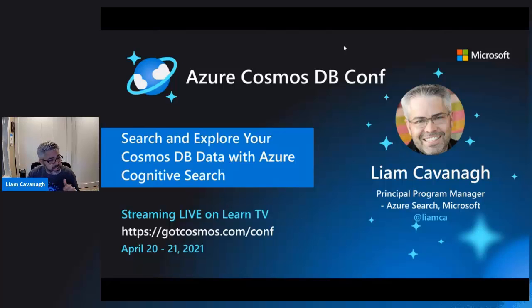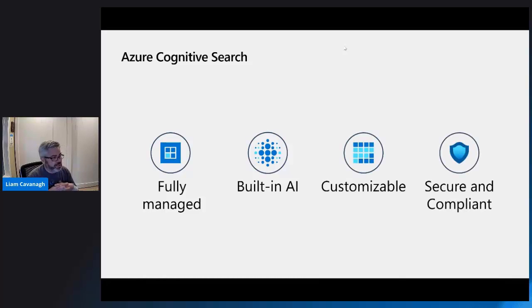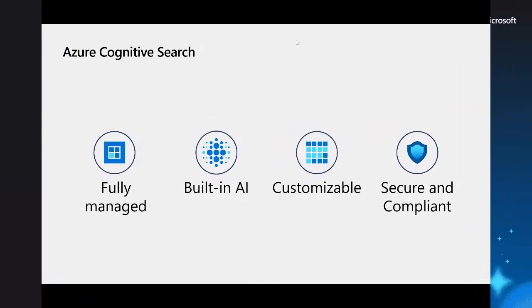But before I do that, what I want to do is give you a little background on what this service is. So just like Cosmos database, this is another one of our platform as a service technologies. The goal of the service is to make it really easy for developers to build a strong search experience over their data. In this case, what we're talking about specifically today is data coming from your Cosmos database. And so just like Cosmos database, also fully managed, we make it very easy to scale.